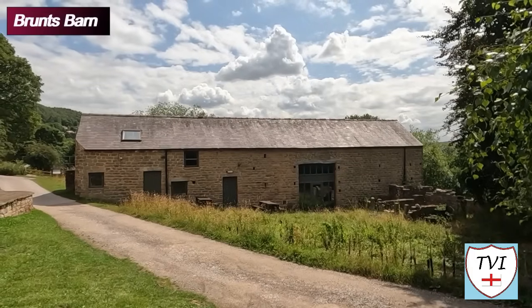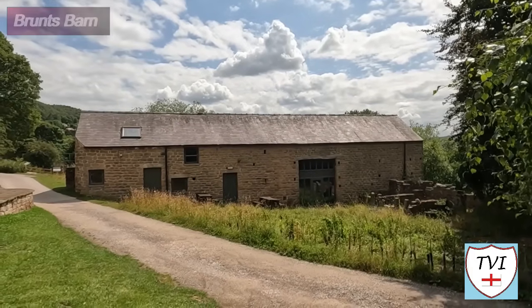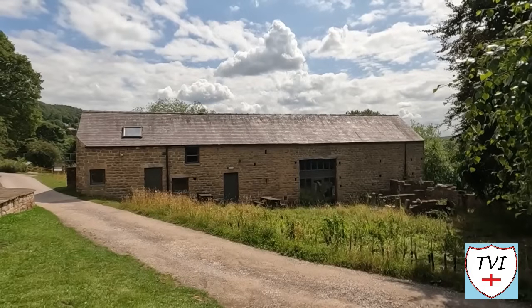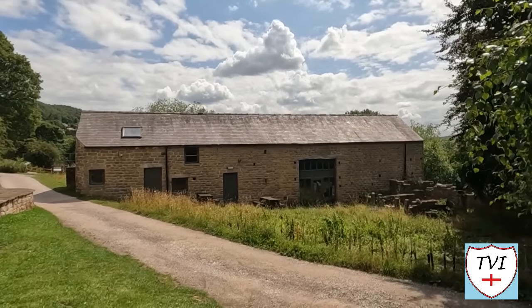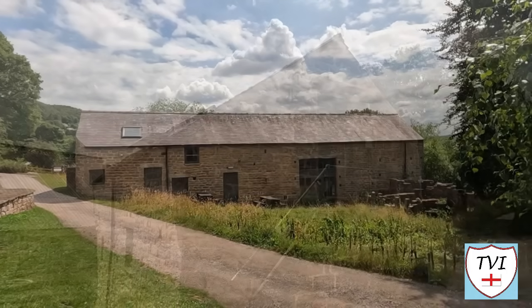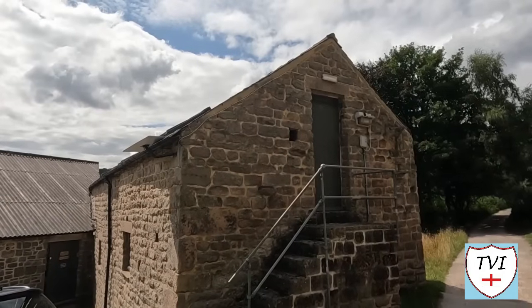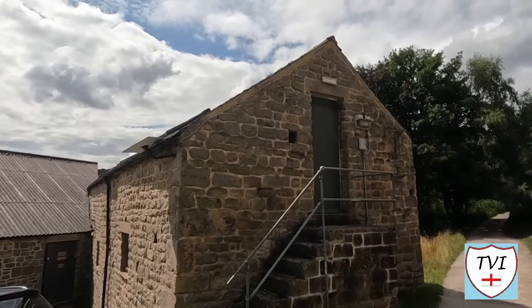Now here's another reason to come to Padley, Brunts Barn. This is named after the MBE Harry Brunt, the former Deputy Peak District National Park Officer from 1951 until his death in 1980. His role was wide-ranging and included the development of ranger and warden services. A keen conservationist, he was also involved in developing access agreements.